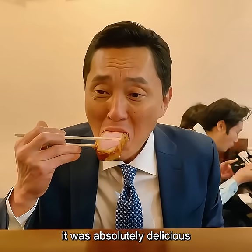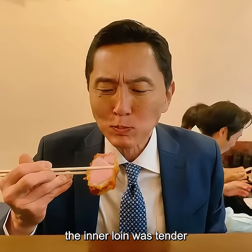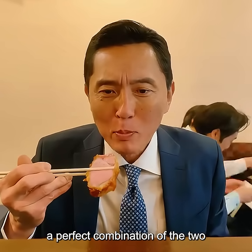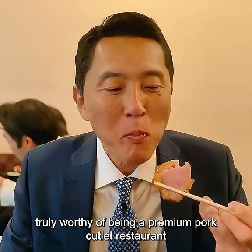He took a bite. It was absolutely delicious as expected. The outer breading was crispy, the inner loin was tender. A perfect combination of the two. Crispy outside, tender inside, fresh and juicy. Truly worthy of being a premium pork cutlet restaurant.